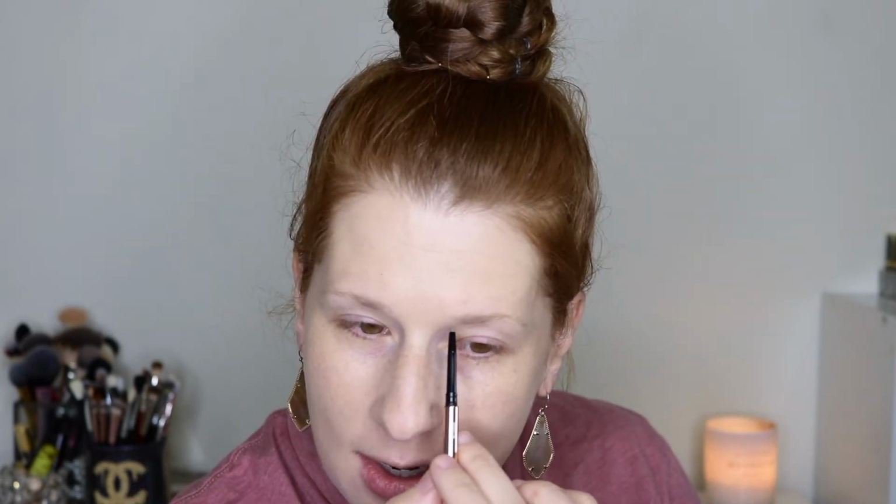Okay, so this has a very, very unique tip. It's kind of shaped like an oval, which is interesting. I have not seen a brow product shaped like that before. This is kind of awkward because my stomach is in the way. Let me see here.